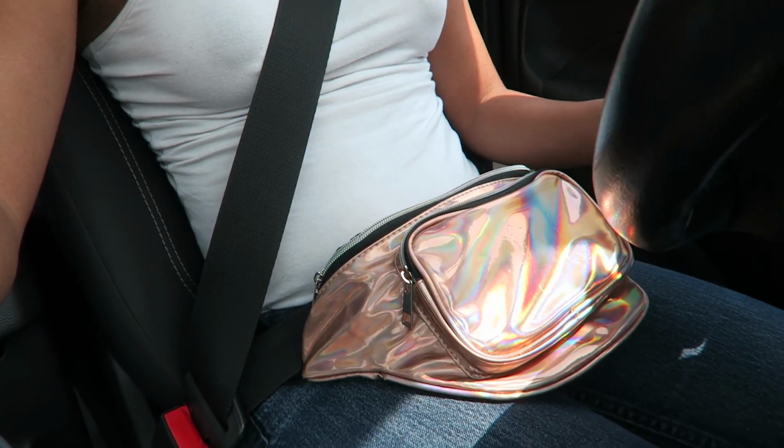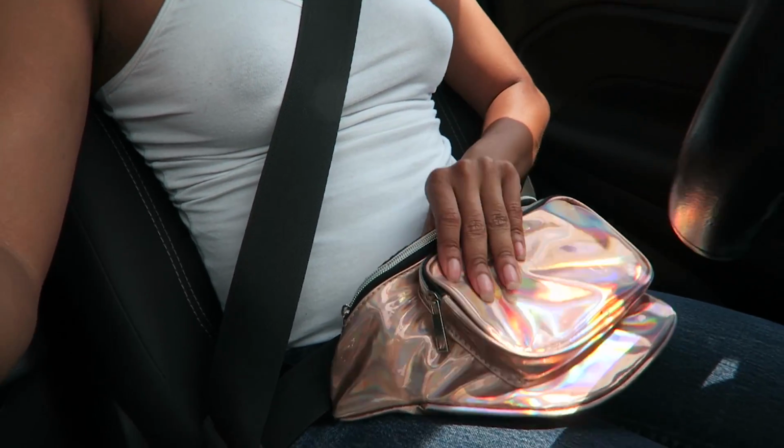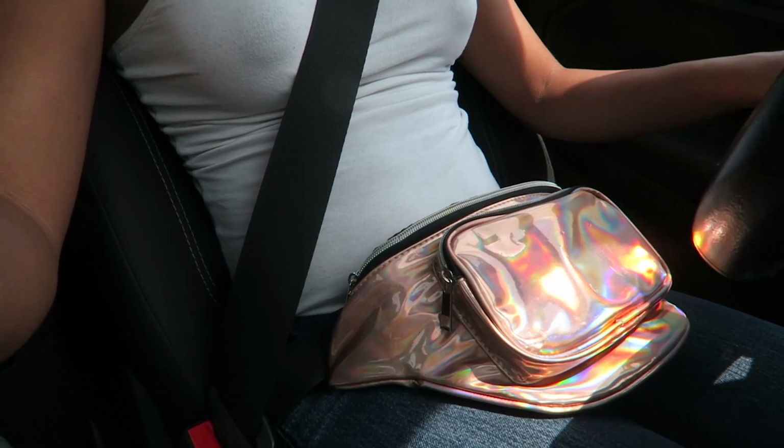I bought it the other day off Instagram and I'm like, fanny packs are everything, especially for the summer when you don't want to have too much stuff. So let me go ahead and show you. It's this pretty pinkish rose gold metallic look that I really love. My favorite tone is rose gold and gold. I love those colors.